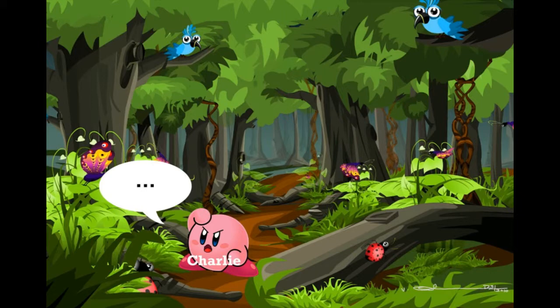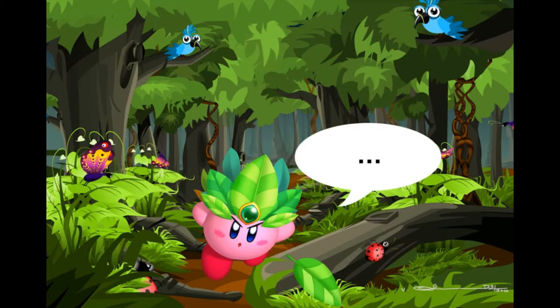Where am I? Wow! Why am I pink in color? What's going on? I think it's time to go on an adventure. Pink and jovial Charlie was. He bounced on the path and ended up at a village.